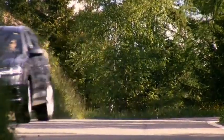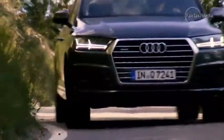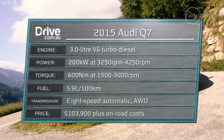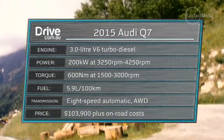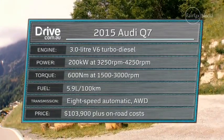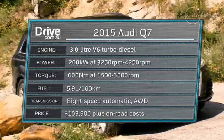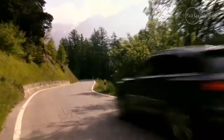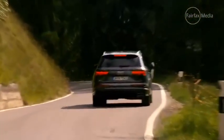There has been a bit of a price hike. The price will now be about 104,000 or thereabouts versus just over 90,000 for the old Q7 with the same engine, or roughly the same engine. So there is a bit of a price to pay at the hip pocket, but I think, you know, with 5.9 litres per 100 as the official fuel figure, you're going to get some of that back at the pump. It really will make a difference to running costs.